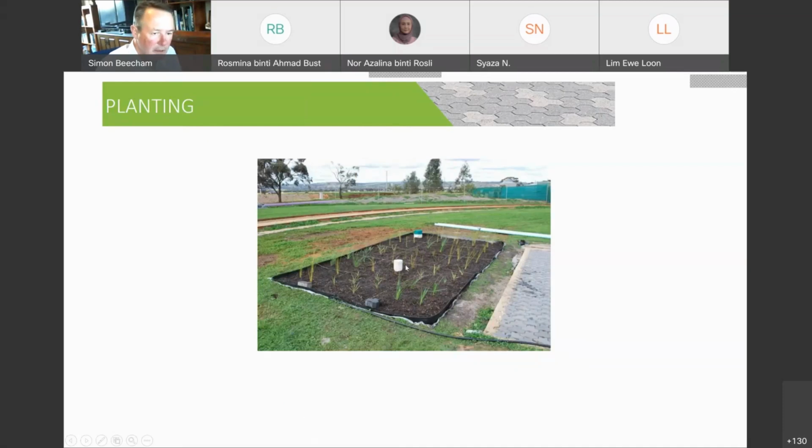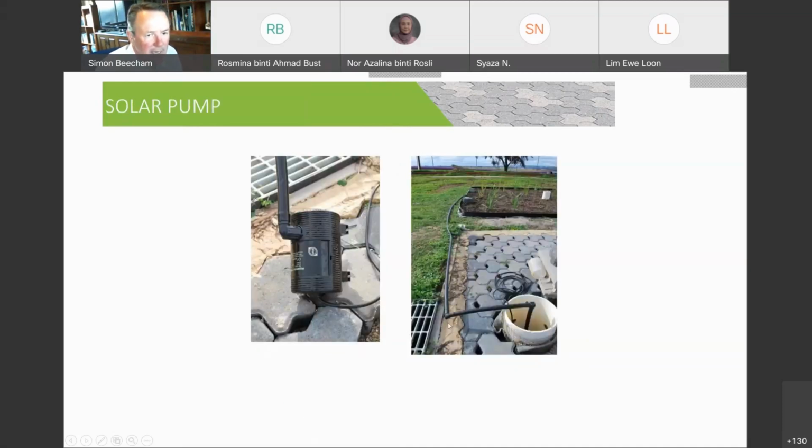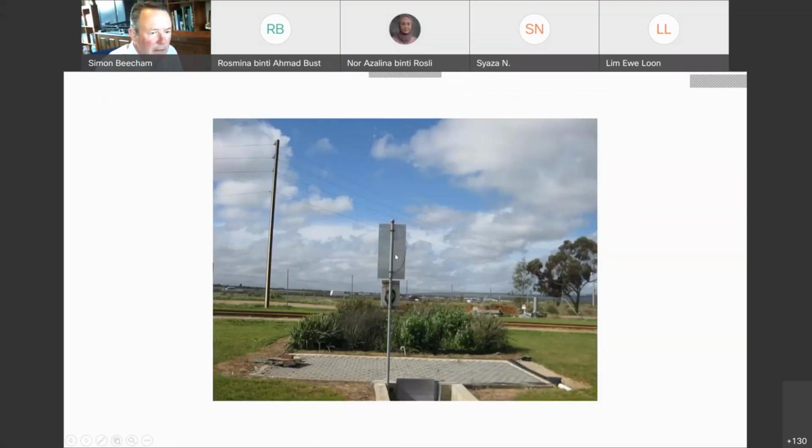So those pipes are for different reasons. Just going back again, that's the solar pump. You can't see it, but the panels are behind that sign, and you can see the electronics just coming around. That's about the size of the solar panel that provides electricity to this site. There is no other mains electricity, and that's what the system looks like today, 11 years after it was planted.